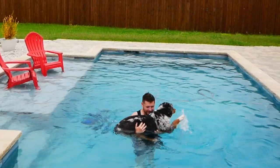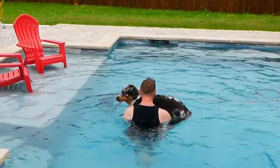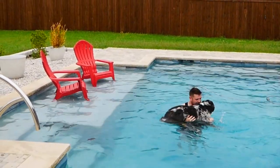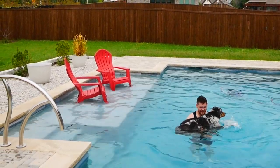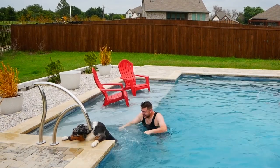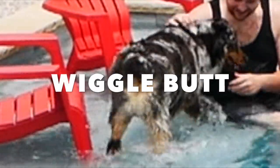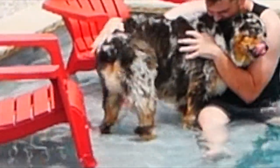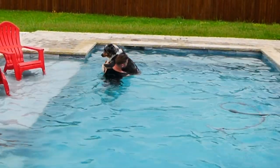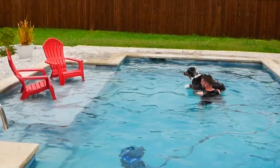Good boy, Blue. I'm just kind of holding him up right now and get used to it. Good job. And then when I release my hands, he kind of figures out he's got to swim. Good boy, Blue! Come on! Good boy! So I'm literally just carrying the baby right now. And then... Alright, go!